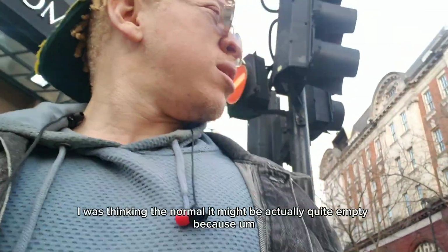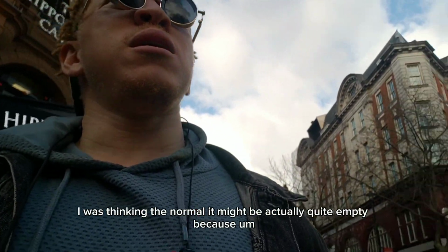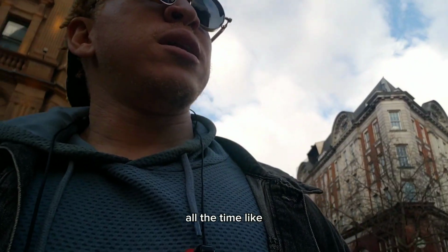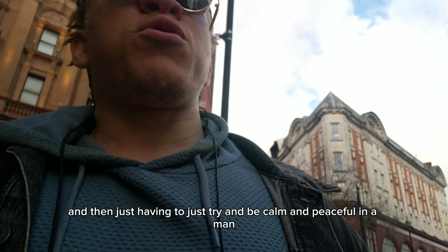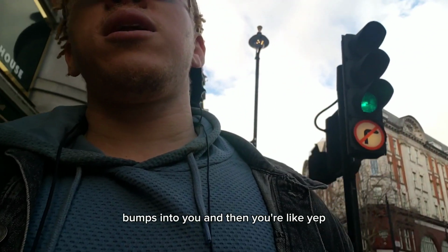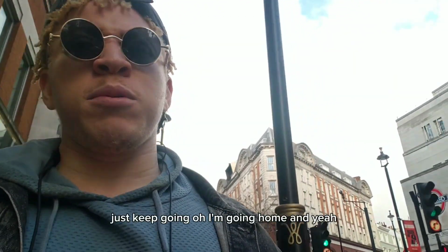But this place is packed. I was thinking, you know what, it might be quite empty at this time of the day, but there are just so many people here all the time. I can't imagine working in central London every day and having to try and be calm and peaceful in the mind, and then someone accidentally bumps into you, and you're like, yep, you just ruined my day. But yeah, keep going.